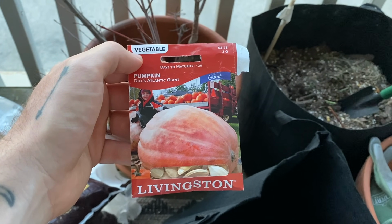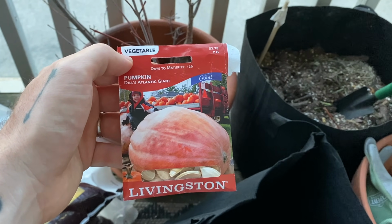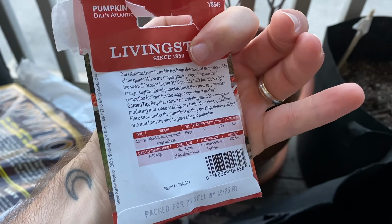We're going to be growing some pumpkins from seed. Let me show you the pumpkin variety that we're going to be using. So we're going to be doing Dill's Atlantic Giant, and it is a big, giant pumpkin. It says that this sucker can get up to like 400 to 500 pounds.